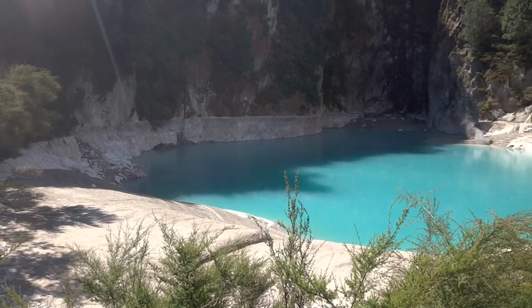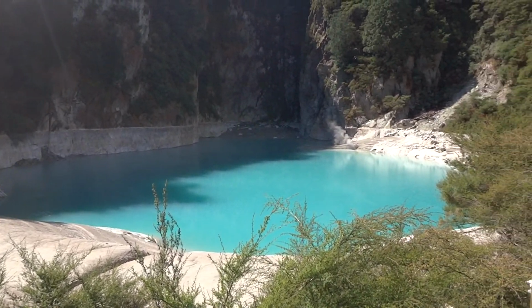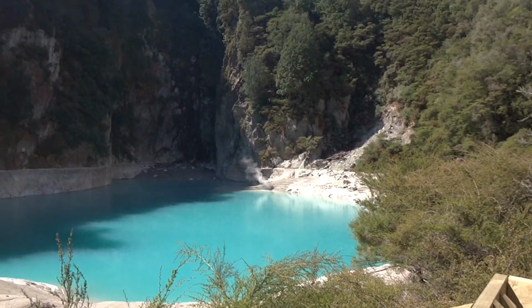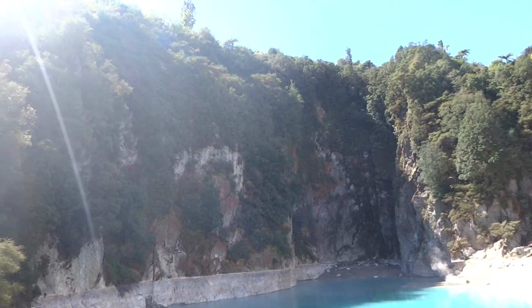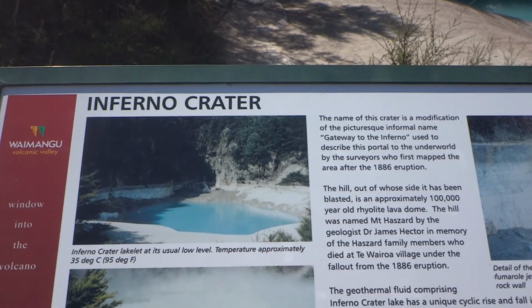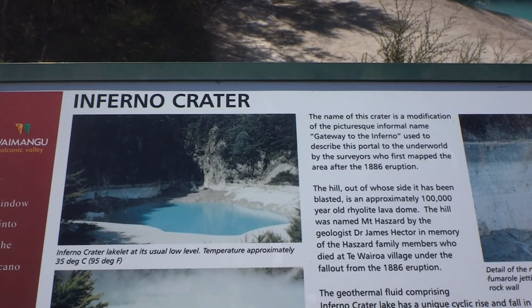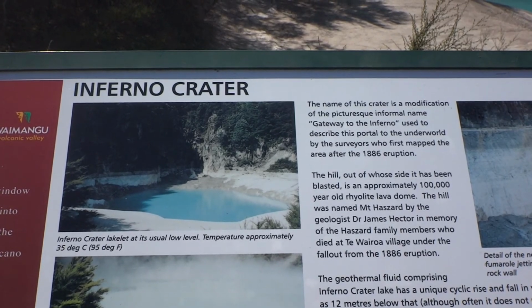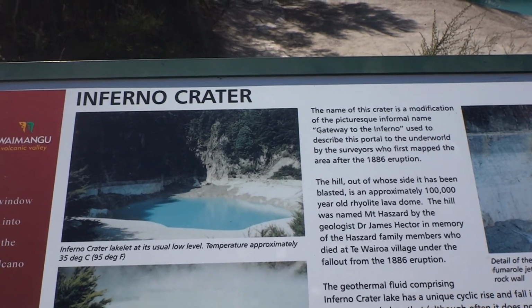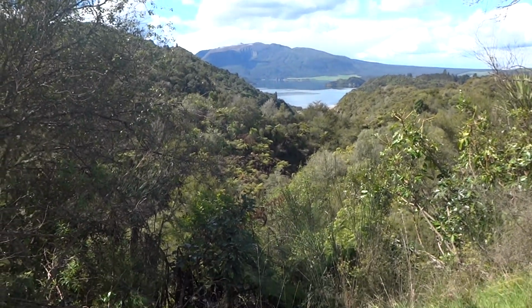How blue this water is. That's crazy. Right now at its lowest, it's about 35 degrees Celsius, but it can get as high as 75 degrees when the water rises to its highest point. 30 million liters of water drains from it. Yeah, it's crazy. Here's the Valley of Craters.